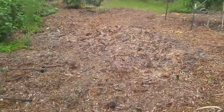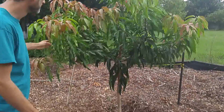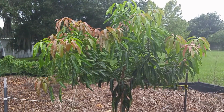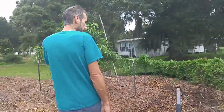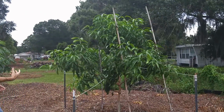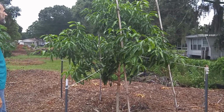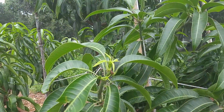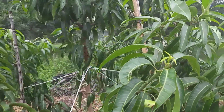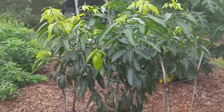That's interesting. And then the Glen mango. This thing's doing good. Yeah, it's really bushing out. Yeah, I tip prune it a lot to get it to bush. And the Kent mango. That's been doing really good. Starting to put out a growth flush right now, too. The Keitt mango. It's so pretty.